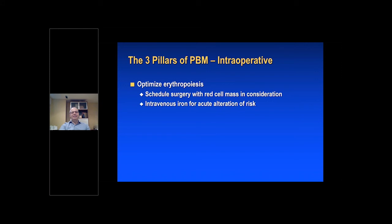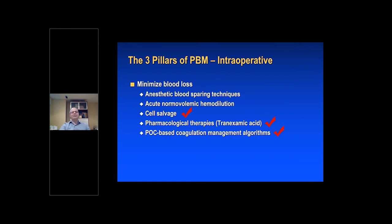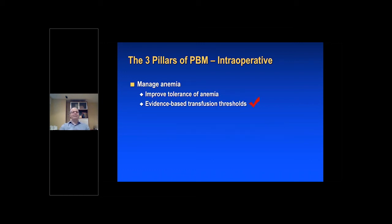So to summarize, we have minimizing blood loss. I mentioned that cell salvage, tranexamic acid, and point of care based coagulation algorithms are highly effective. Anesthetic blood sparing techniques and ANH, not so much. Improving tolerance of anemia, I dismissed early on, but evidence-based transfusion thresholds are highly effective PBMs.